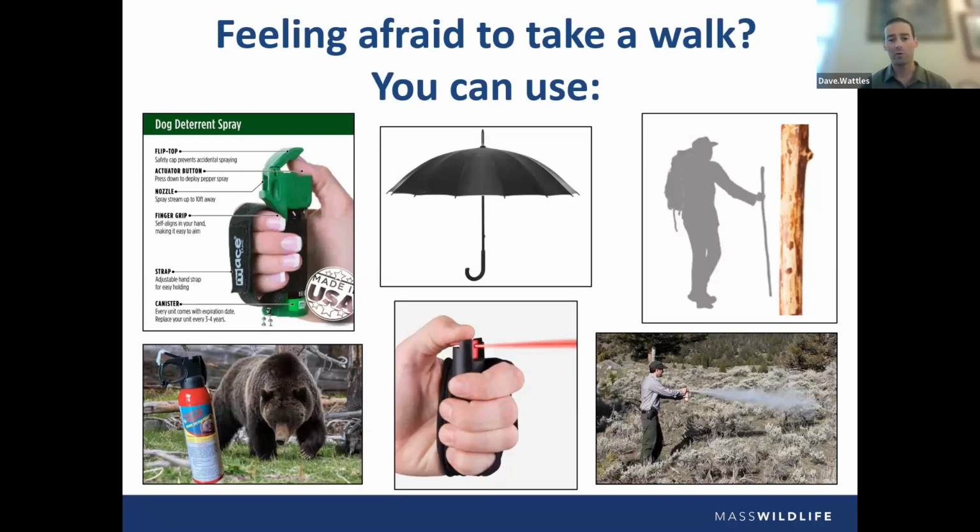A rapidly unfurled umbrella, as you're yelling and screaming at the same time, can be something that's startling to a coyote. Similarly, if you have a trash bag, rapidly unfurling it and filling it with air while you're yelling and screaming can be something that makes you look much bigger and can be startling. You can also use repellents, whether it's pepper spray or a citronella spray, to try to scare off or deter a coyote that's in close proximity to you.